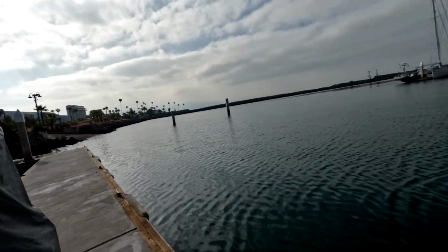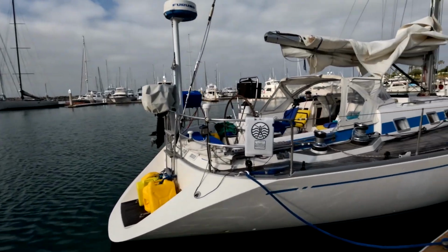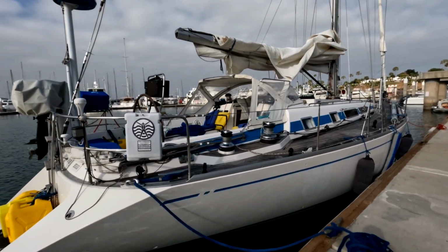And we made it to Ensenada. Another all-night sail, 24 hours, and we finally made it. We're staying at the Marina Coral Hotel, which is this lovely marina, and we're right now at the fuel dock.